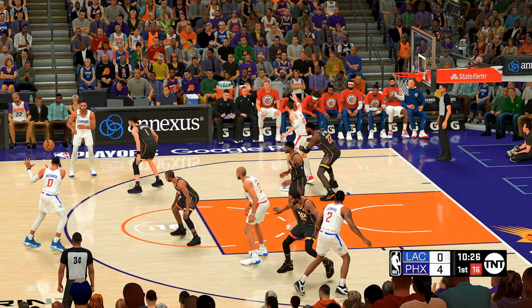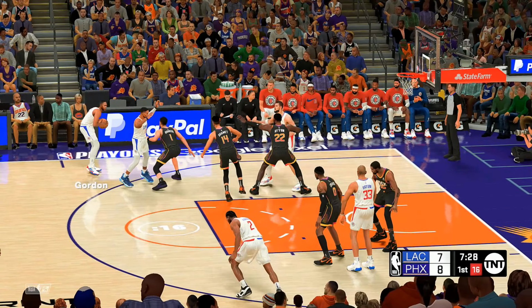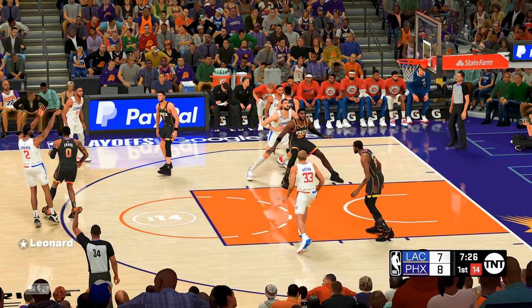Here's Shamet, outside Booker. And again, it's the Suns missing. And he almost made them regret defending him so loosely. Gordon outside. Pass to Leonard from behind the arc. Gets the three ball to go. Terrence Mann has proven to be a steal, and he's going to be in this league for a long, long time. Here's Shamet. Still getting warmed up offensively.